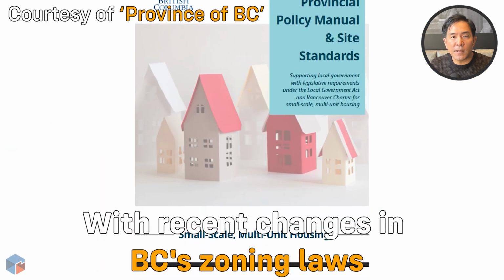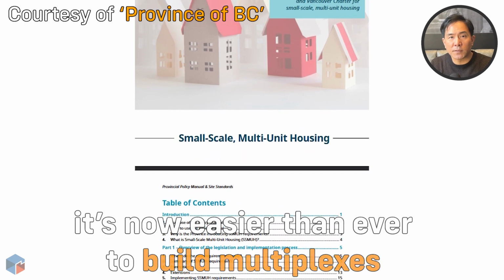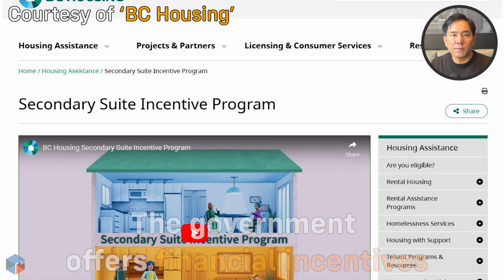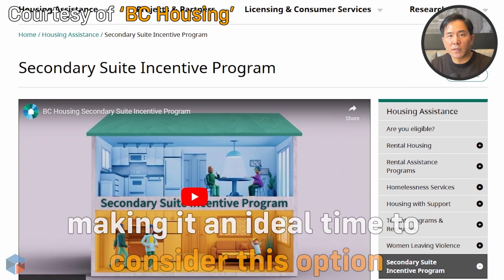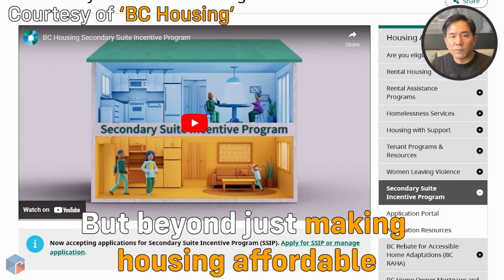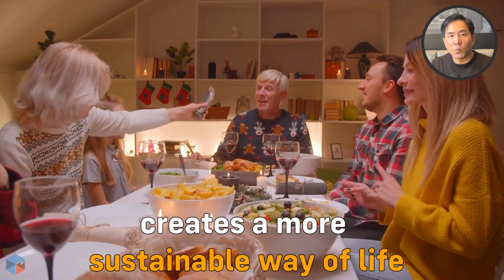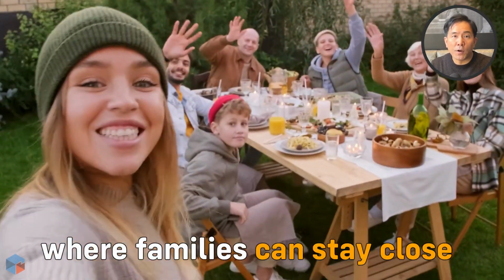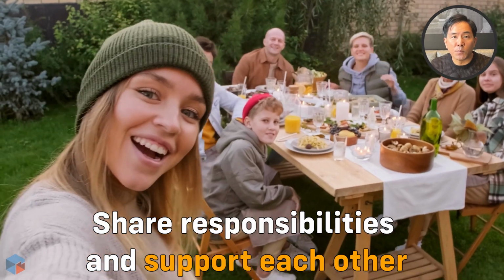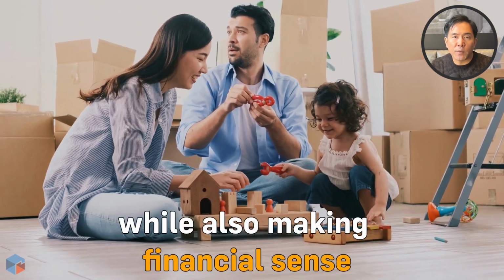The good news is that recent changes in BC's zoning bylaws have made it much easier to build multiplexes on single-family lots. The government is also offering financial incentives like tax credit for secondary suites, making this an ideal time to consider it. But beyond just making housing more affordable, multi-generation living has so many other benefits. It creates a more sustainable way of life, where families can stay close, share responsibilities, and support each other in a meaningful way. It's a smart housing solution that strengthens family bonds while also making financial sense.